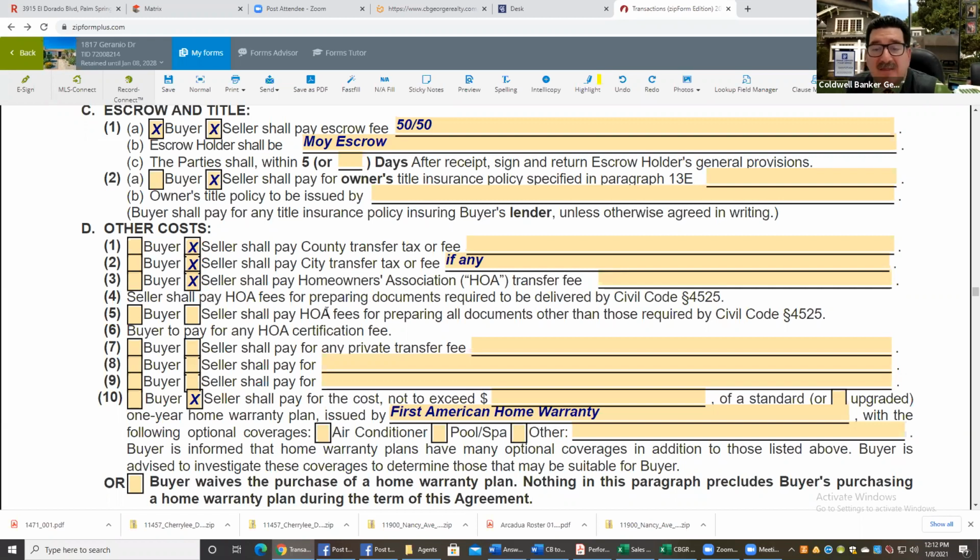And then there is preparing other documents. Sometimes they might have other documents that are not required by civil code. Then these ones I want the seller to pay for. And then look at this one, buyer to pay for HOA certification fee. If you're buying cash, no certification fee.